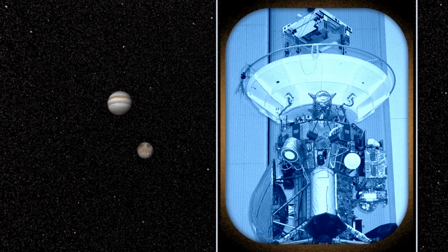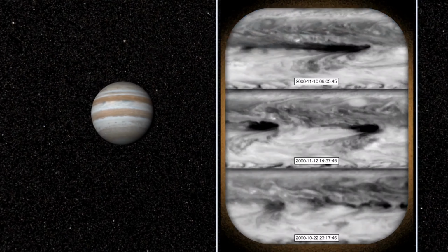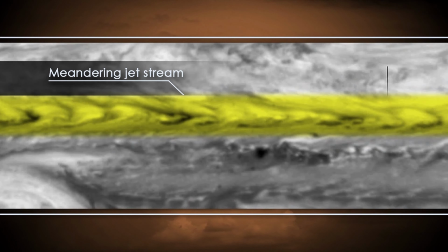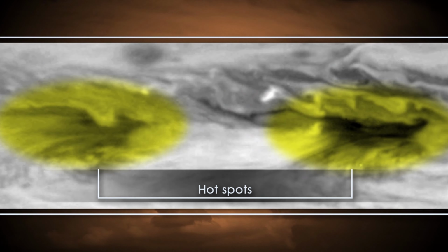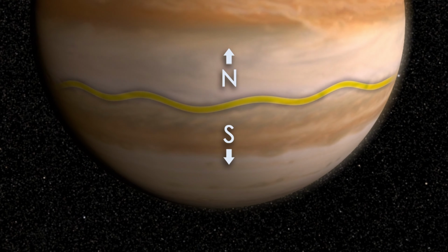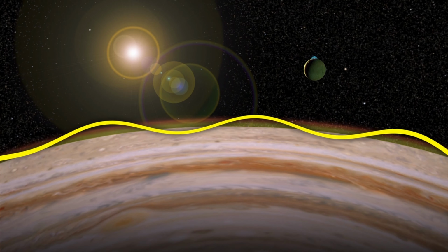In 2000, the Cassini spacecraft flew past Jupiter and created a series of still images that we compiled into time-lapse movies of Jupiter's atmosphere. Using these movies, we observed Rossby waves that caused north-south meanders in a jet stream south of the equator. With new movies, we instead focused on hotspots. Hotspots are unique because we believe that there is a Rossby wave similar to what we previously detected, but instead of this Rossby wave moving north-south, it primarily moves up and down in the atmosphere.